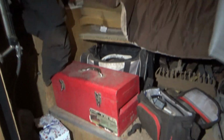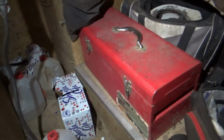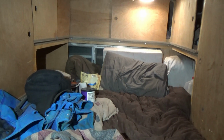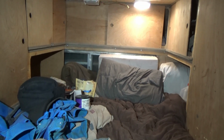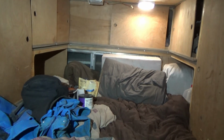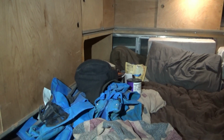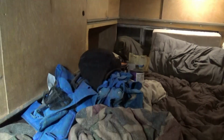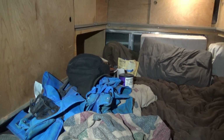So what I'm doing is staying in here where it's warm, and then going out about every half hour or so, checking on the situation, then coming back here and staying warm and reading a book and snacking while I let things happen. So let's see what it looks like tomorrow.